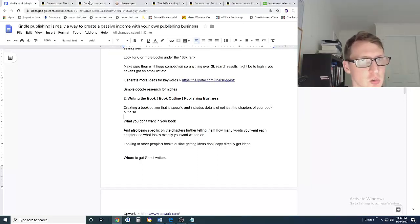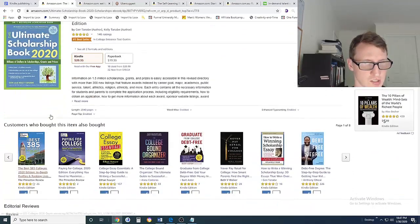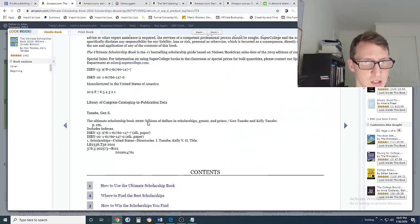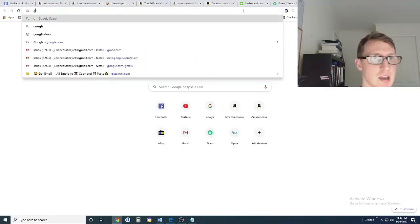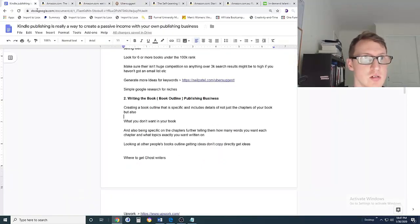You can also use Google to your advantage. You can find ideas on Google for book outlines and what people are searching for. Look at what's in the book outline and type that into Google, or type in anything you can think of. It doesn't matter what it is. You can even type it in here as well and see how many people are actually searching for it. Is there demand for it? That's another way you can do further research and find topics that people are actually interested in reading about.